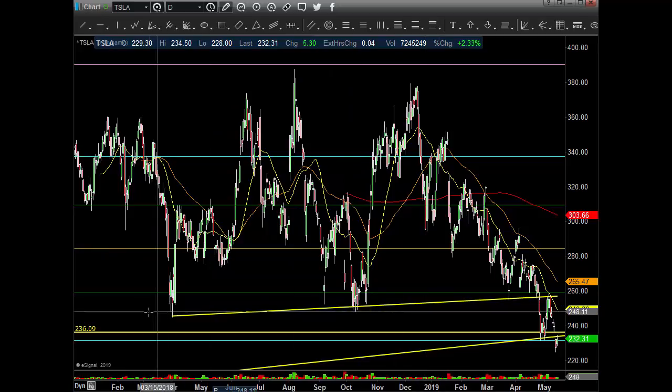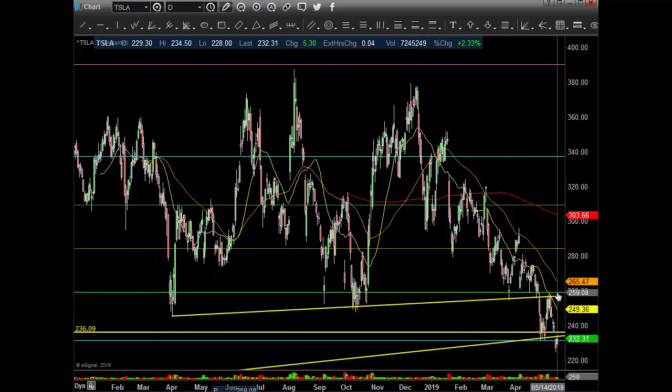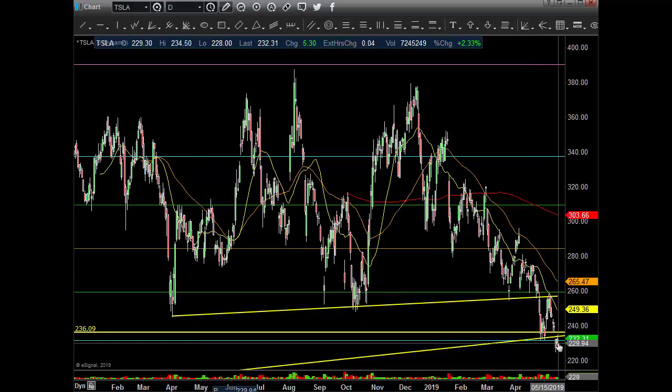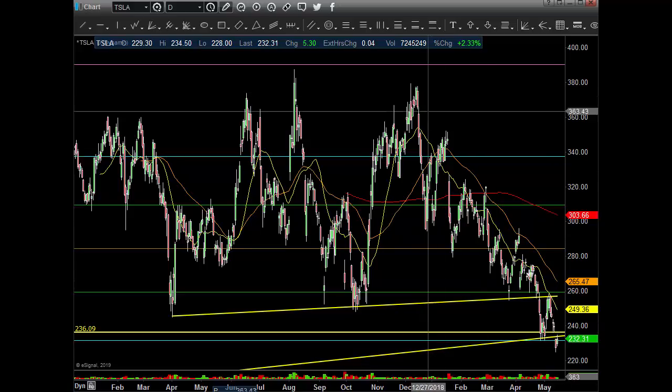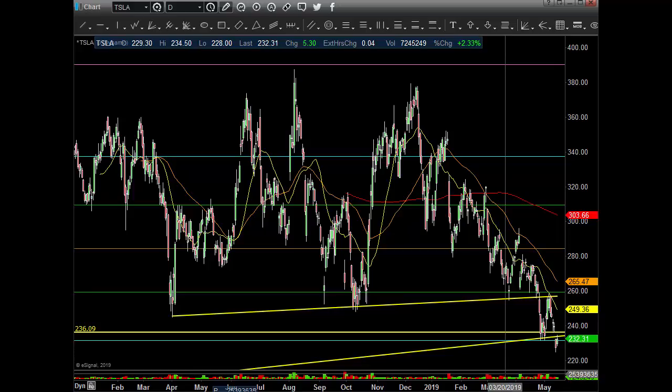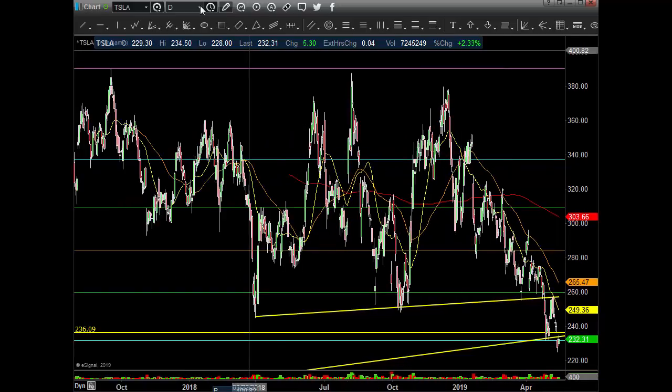Tesla bulls, you got to get above that area, 260-ish. If it gets above there, then you're just looking at getting above the MAs. Then the next big area will be wherever the 200 MA is here. You can go smaller time frames, but on a daily basis, that's where you're looking at around the 300 area. Man, I mean, this thing's 380 to 230. Oh, it's going to be interesting the next couple of weeks, guys.